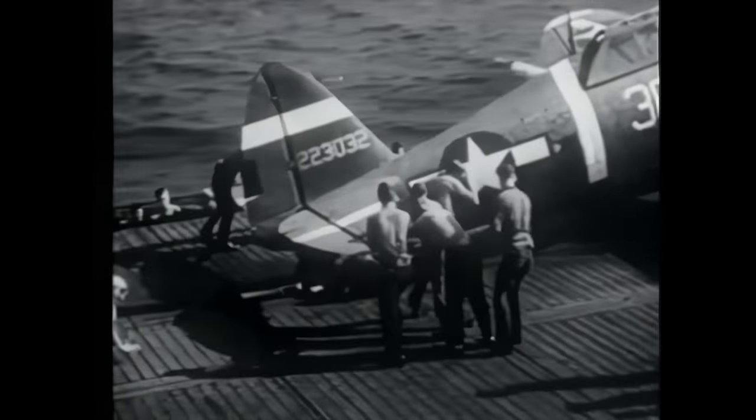Needless to say, Republic's designer Kartveli had not designed his big brute of a fighter with the confinements of a carrier in mind. However, there was no intention of landing them back on board. They were loaded onto the catapult and shot off, one every 2 minutes.